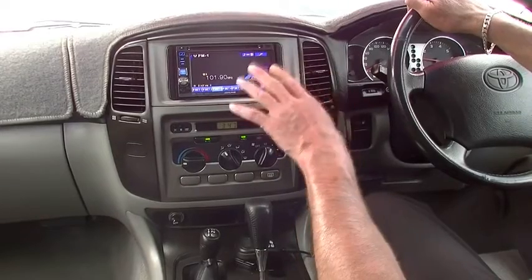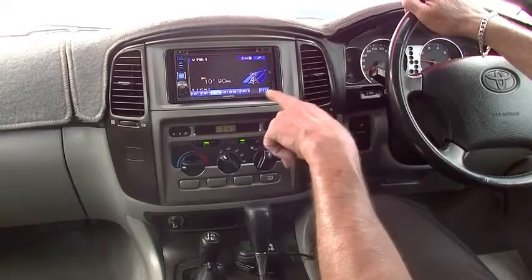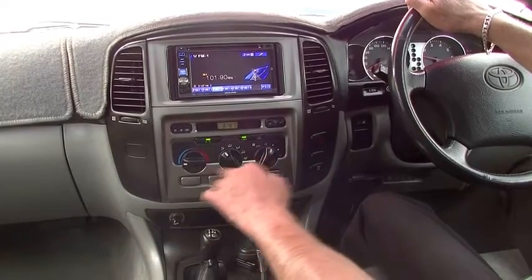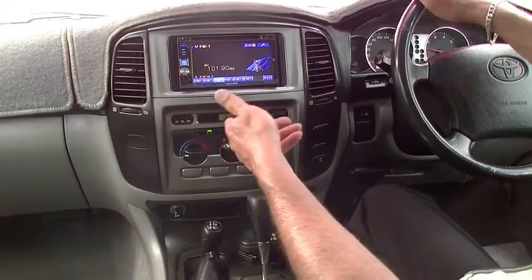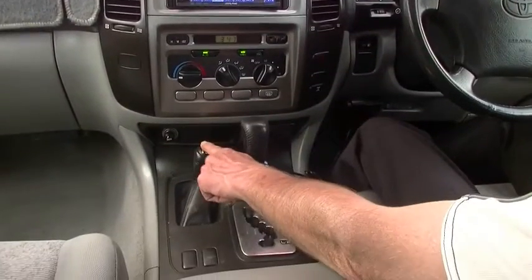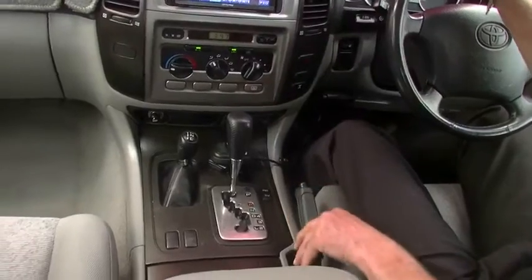Also does have Bluetooth enabled with audio streaming. So the aftermarket unit gives you all of those additional options. Digital clock, our air conditioning, cooling and heating all at our fingertips here. We've got the air conditioning running fairly hard. It is quite warm this afternoon. Down into our transmission, 4-speed auto, 4-wheel drive of course. Handbrake to our side, leather wrapped handbrake.